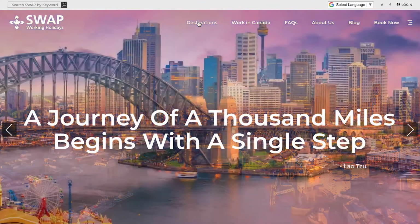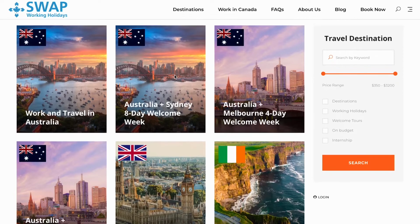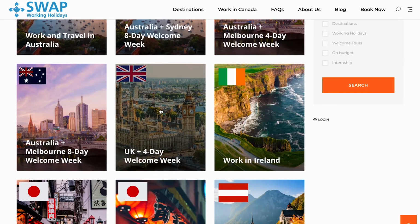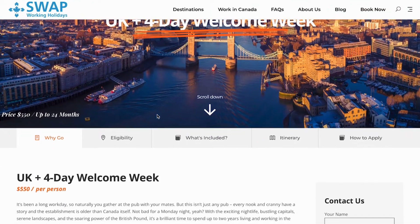Now, when I applied for this visa, I actually did it through a company in Canada called Swap Working Holidays. Maybe you've seen them online before. Basically, they work as a middleman. So they help you apply for it, but they also kind of help you when you are in the UK. They have an office in London where they sort of schedule events, and they can help you meet other expats and all that kind of stuff. Now, looking back, I really didn't need to use Swap. Of course, it is a paid service. So on top of your visa fees and the healthcare surcharge, I also paid Swap to help me with this application. I really didn't need it.